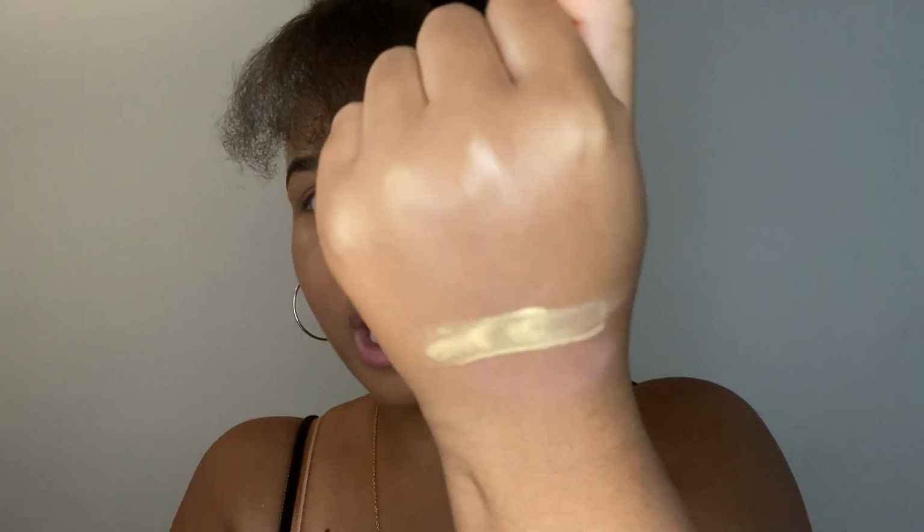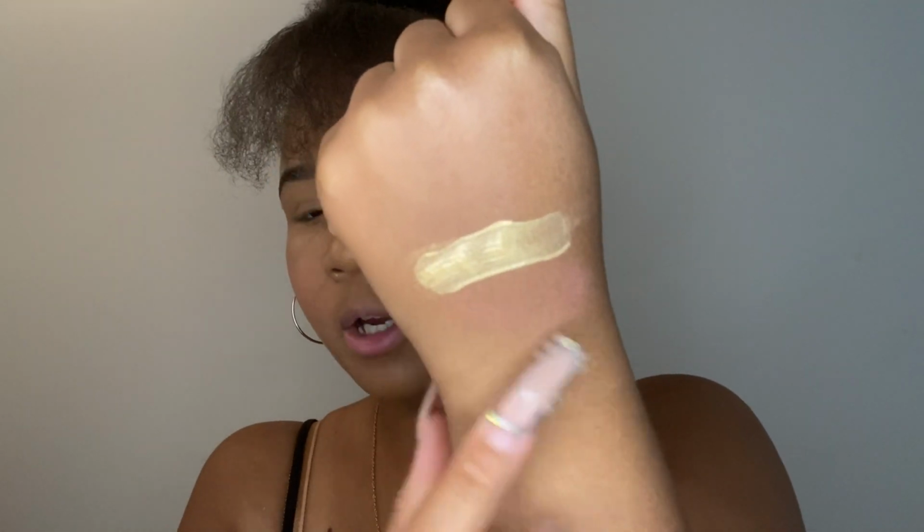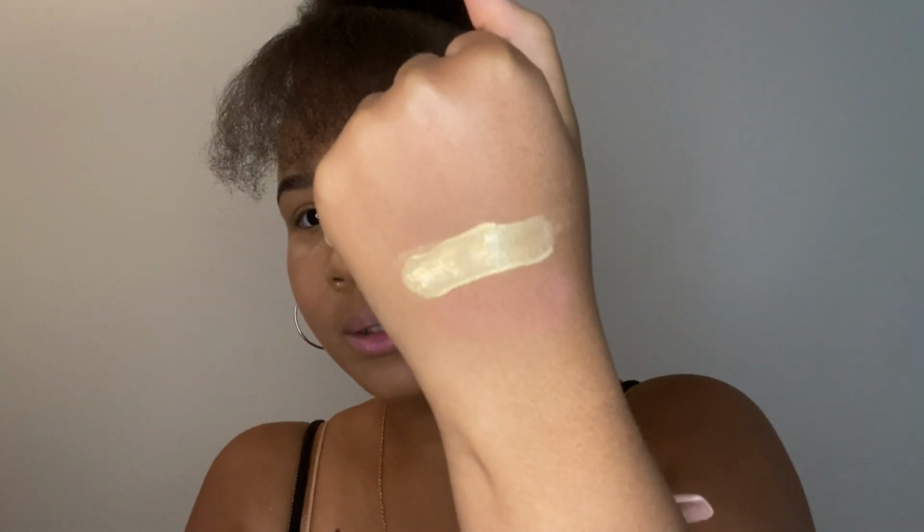Oh. A little goes a long way. You do not need this much. I just didn't know what I was doing. Girl, this is nice. This is nice. This is a swatch of Outshine. That was the blush, but look, very pretty.